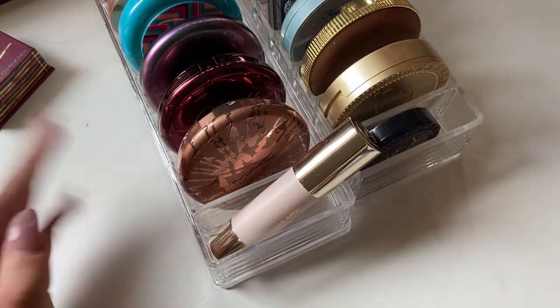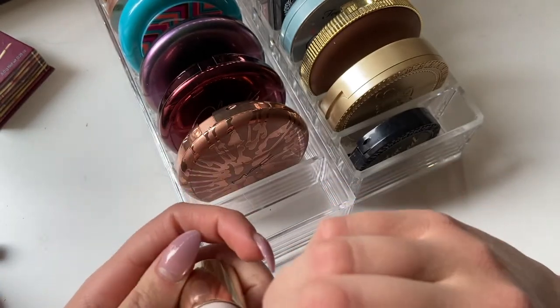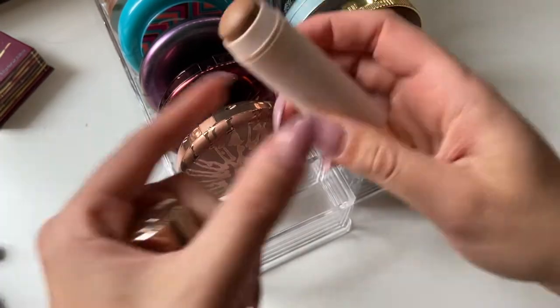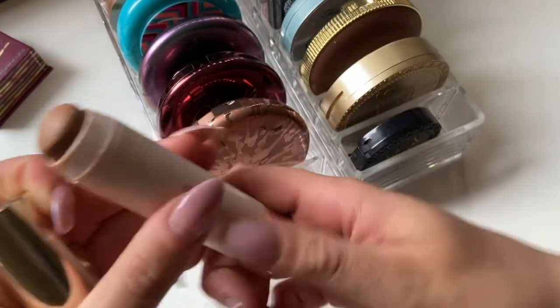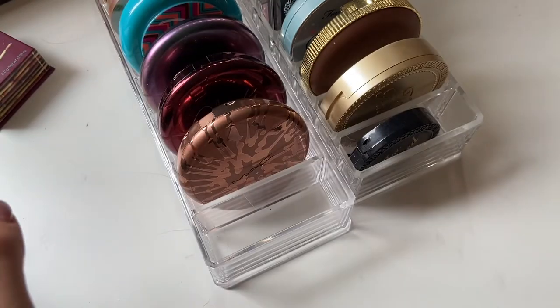Okay, so first up we have this right here, my Rare Beauty bronzer stick, and it is in the shade Happy Soul. This is literally one of the best bronzers I've ever used. It just looks so natural on the skin. Like, it just looks so glowy and dewy, and I love this, so I'm keeping this one.